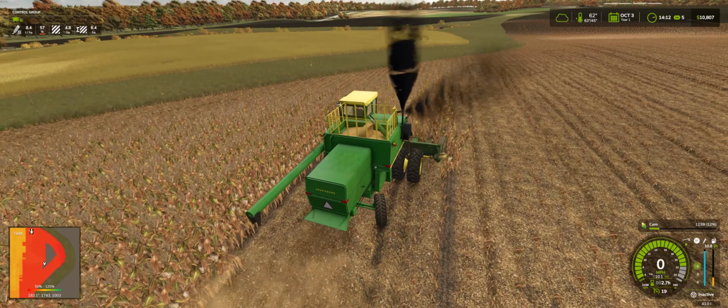Alright, dump this out, and then we can get started on the soybeans over here. We're gonna need to run to town and probably get a different header. Yeah, that header we have on it won't cut soybeans. I think we bought one already. If not, we're gonna have to finance one. Take it in, fill this guy up. Let's see, did I buy a header? I don't remember buying a header. Nope, I didn't.